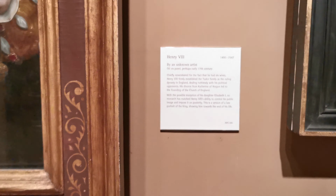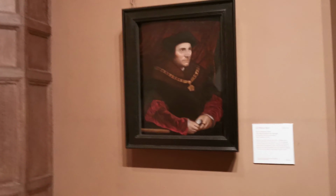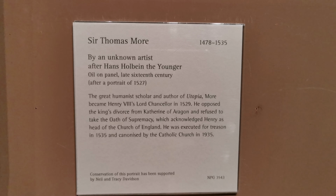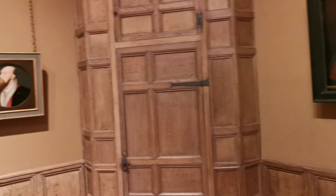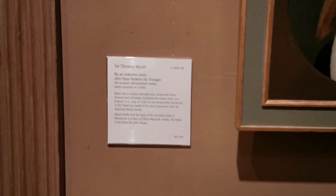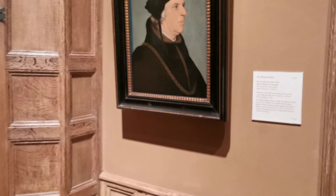Jane Seymour. Henry VIII. Sir Thomas More, there he is. Whoever's that? Looks a strange guy, doesn't he? It's Thomas Wyatt, there we are. Can see who he is. He looks quite odd. Who have we got over here? Sir William Butts.